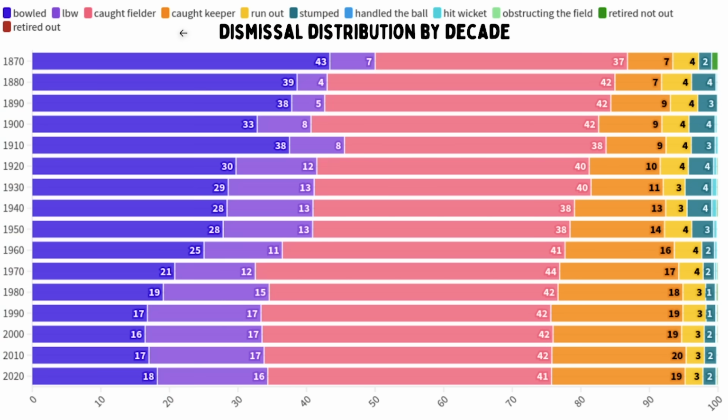So this is all the dismissals by decade. So we're basically looking at percentages here. So we can see in 1870, almost 50% of the time, you're going to be out bowled or LBW. Almost all of those are bowled. And you can see here that there's been a lot of changes to our game over the years. Like for instance, in the old days, caught behind wasn't that common a dismissal. But stumpings were far more common, partly because a lot of seamers bowl with the wicketkeeper up at the stumps.